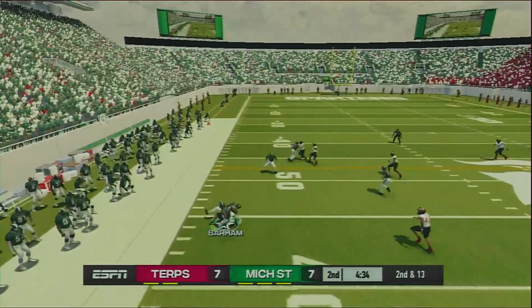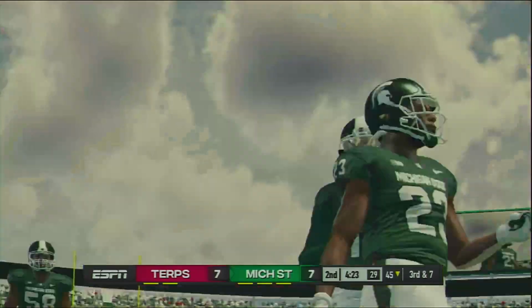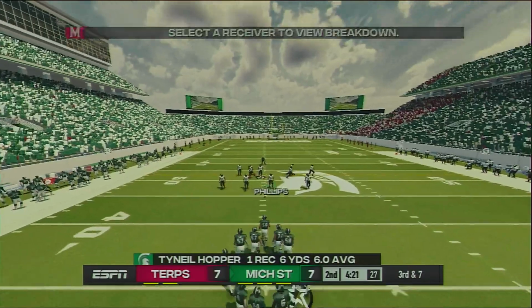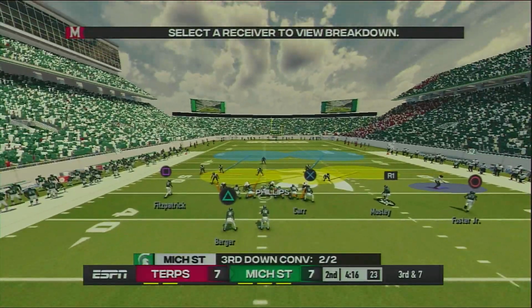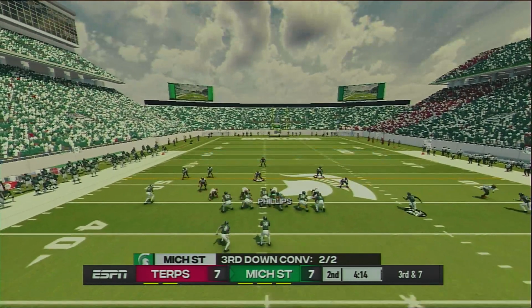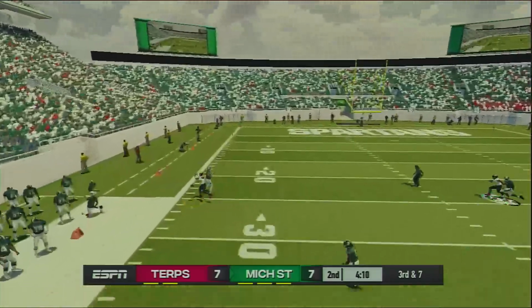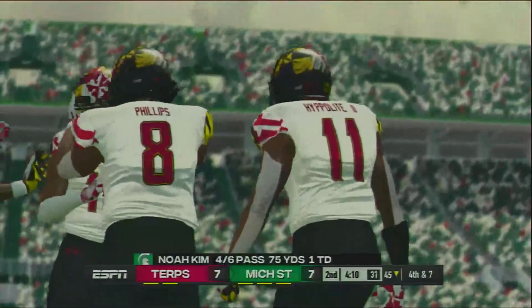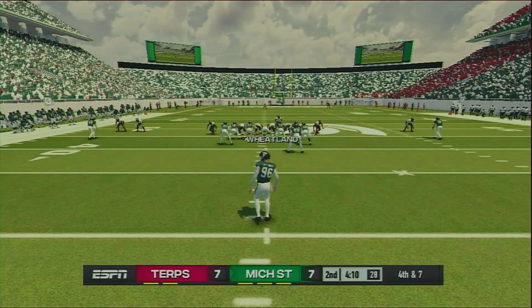Caught out of the open. Tackle at about the 45. Hopper picks up 6 yards with that grab. That makes it 3rd and 7. He airs it out. Oh, he had a shot at the pick. That could have been a big play for the defense. Yeah, even though he had a good shot at picking it off, it's still a heck of a play to force the incomplete pass.